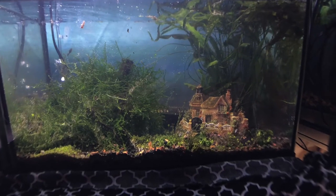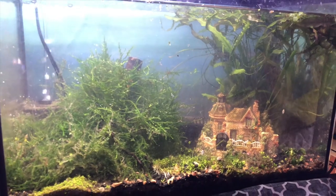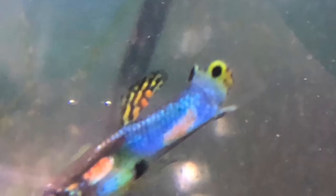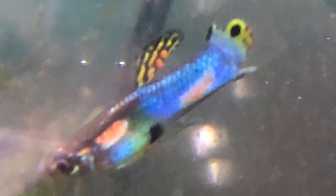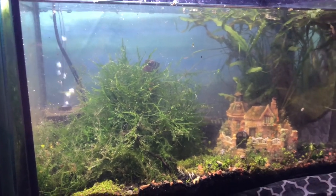So this is what the tank looks like now after I've scaped it. I've changed things up a little bit, cleaned it up a lot. So hopefully my Endler and my invisible blue-eyed lemon pleco will have a nice new home.